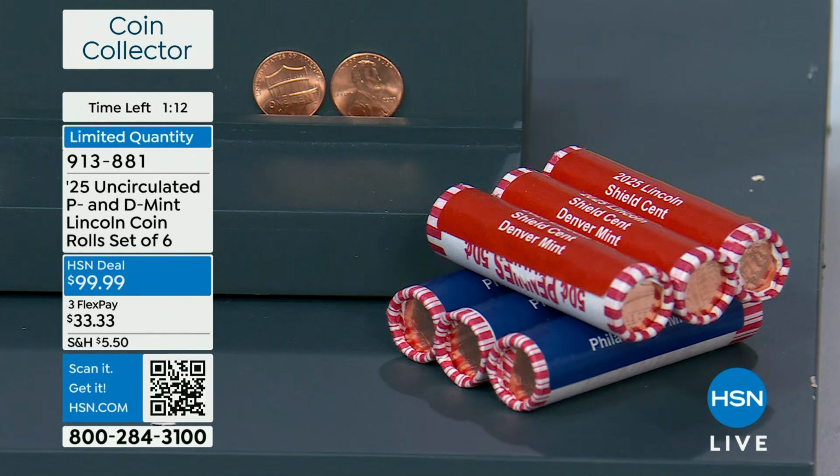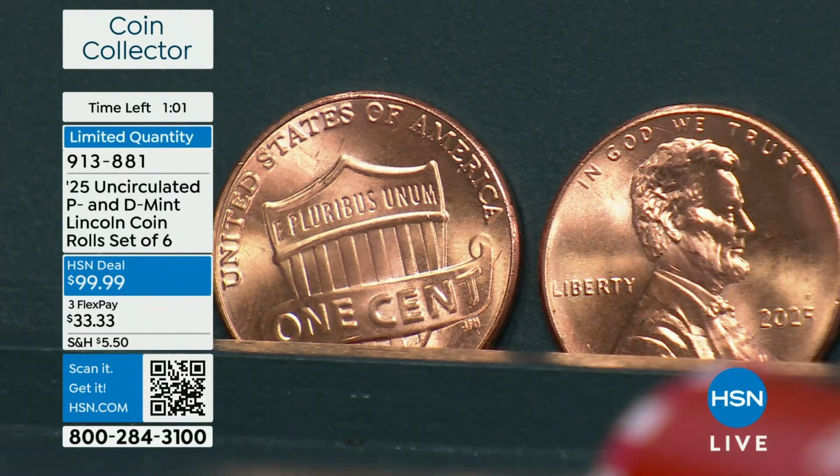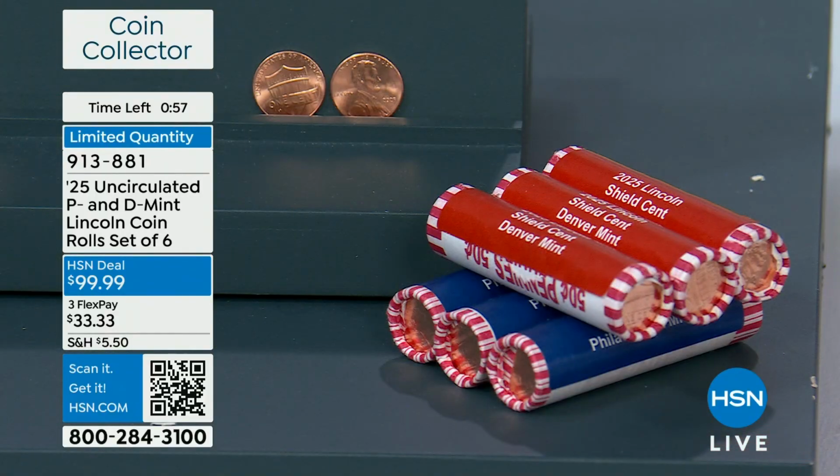That's so funny. All right, you've got to grab this, you guys, if you want it. We are counting backwards at this point. Limited quantity. You're getting 6 rolls in total, 3 two-roll pairs. It took me 2.5 weeks to get the 500, and 2.5 minutes to sell it out.